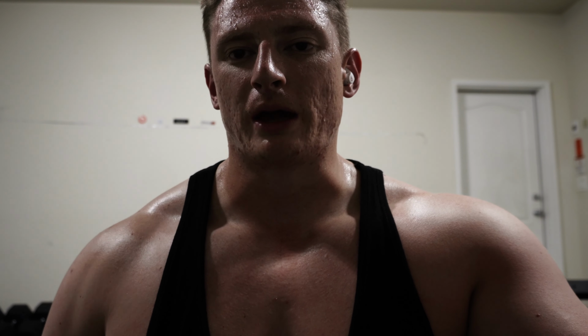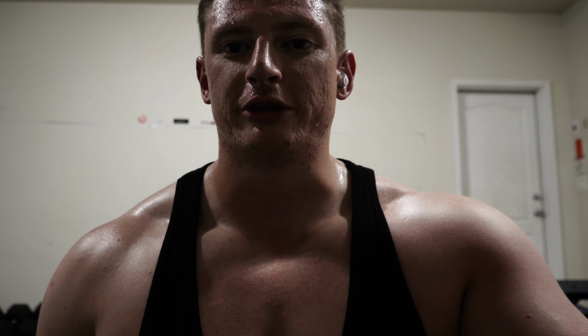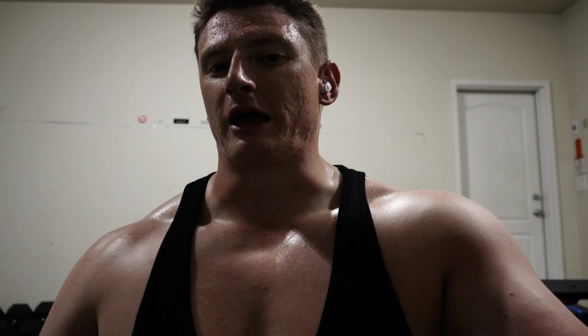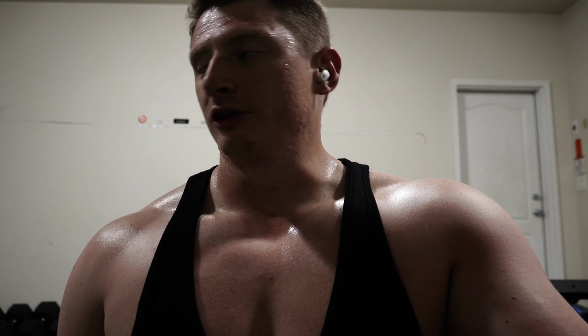So with that UV bar, those were great. Something about that balance just kind of puts me in the right position to really isolate the side delt. And then of course the rear cable flies are awesome because that stretch, that's how you stretch your shoulders, you come across your chest. Constant tension throughout that whole stretch and squeeze.